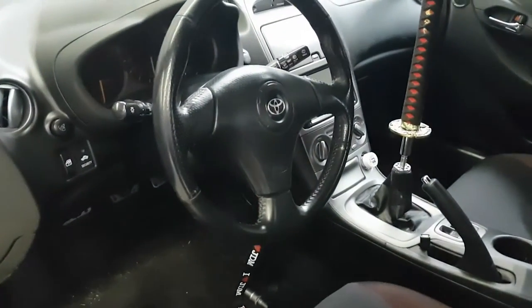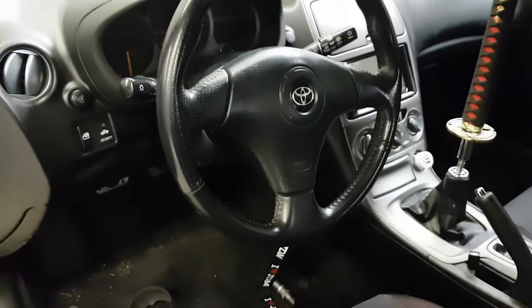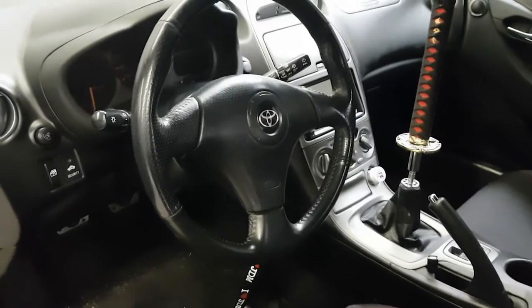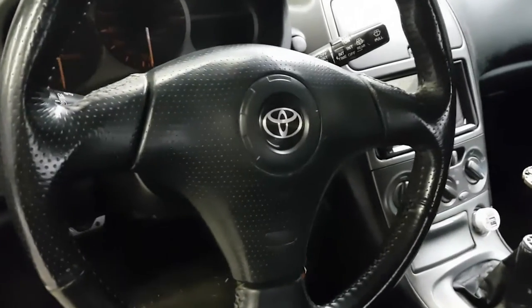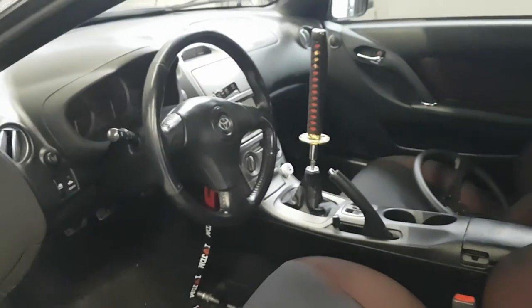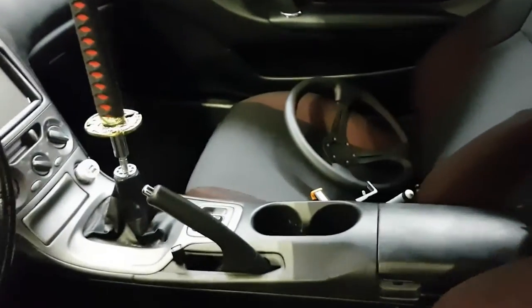Change the steering wheel again, because in 2 weeks I'm going on a snowboard vacation, so I needed an airbag. That's why I put it back, and after the vacation I will probably put a nice energy steering wheel back.